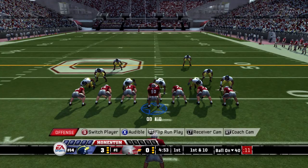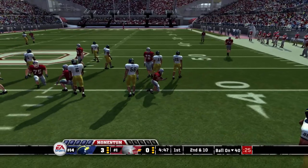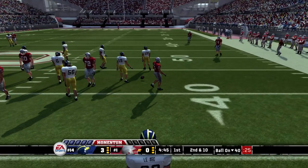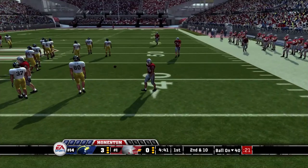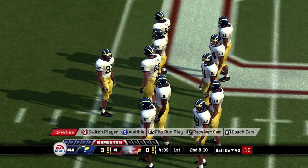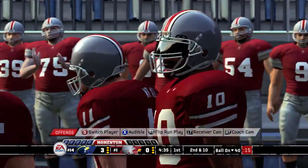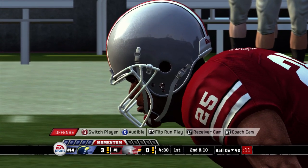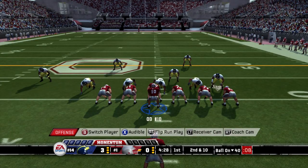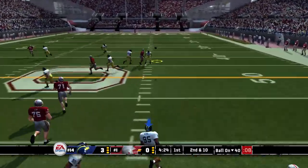Number 25, the lone back. Little handoff. Couldn't get anything out of that. That'll bring up second down. No gain. A well-tuned option will give defenses a fit. Second and 10. Ball on the 40-yard line. The Buckeyes come out showing three wide. He drops back. Looks. He passes it.